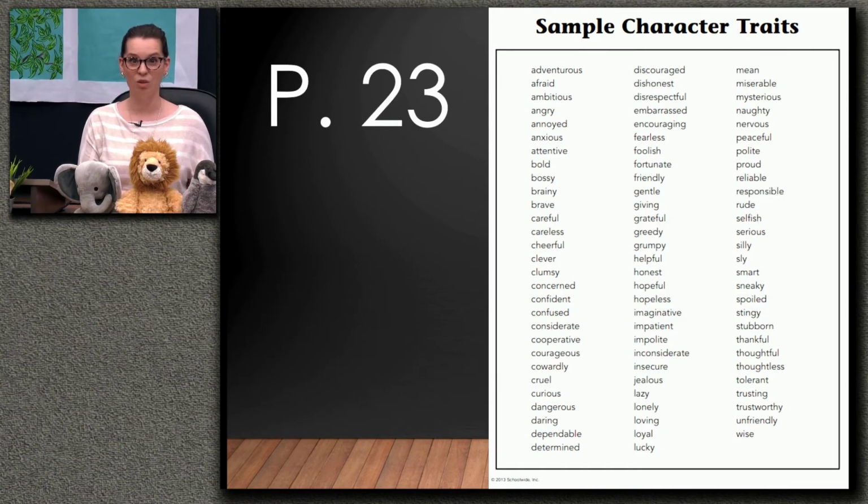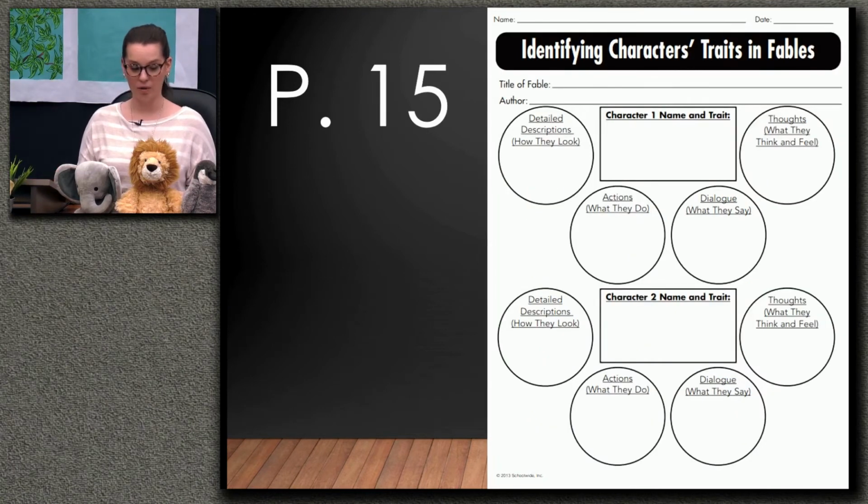Say insecure. Insecure. Insecure means not confident, like you don't believe in what you're thinking or saying. And often characters who are insecure will say and do anything to impress the other characters or people. It sounds a lot like bear. So let's use our chart to prove our theory.